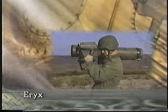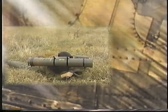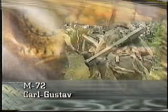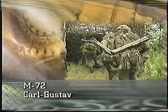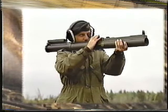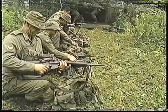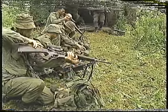Short-range weapons are divided into three categories: heavy, medium, and light. Of these, only a heavy weapon like the Eryx can put a tank out of commission with a frontal shot. Medium weapons like the Carl Gustav and light ones like the M72 are considered support weapons. They make up part of the basic equipment of all infantry platoons. During this short video, you will become familiar with the characteristics and handling of the M72 A5 rocket launcher.